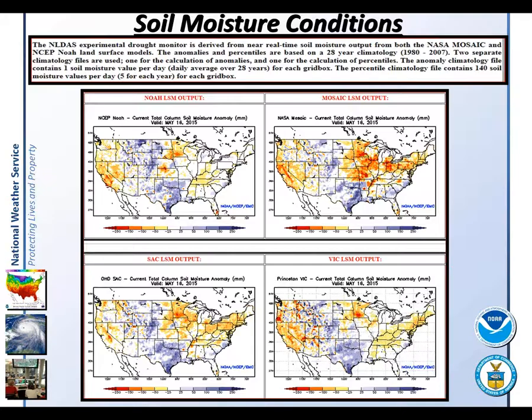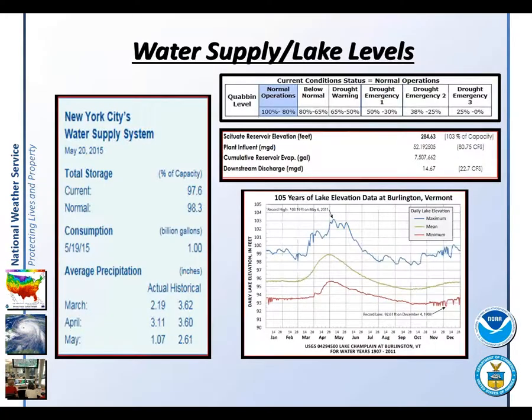But the soils are drying out pretty quickly. You can do some looping of this in the last 2 weeks to look at the data. These are the new gridded soil moisture products.